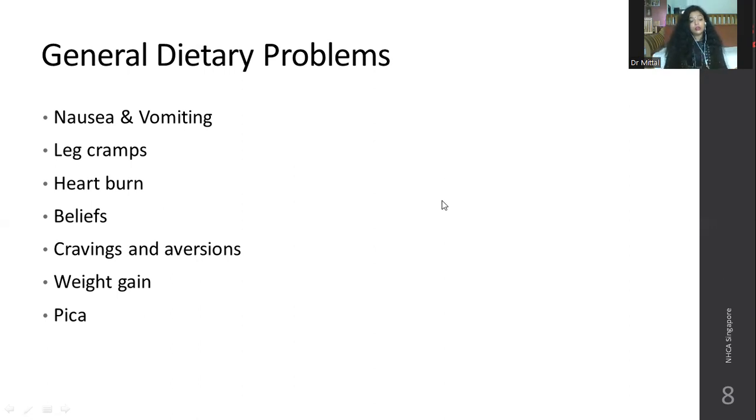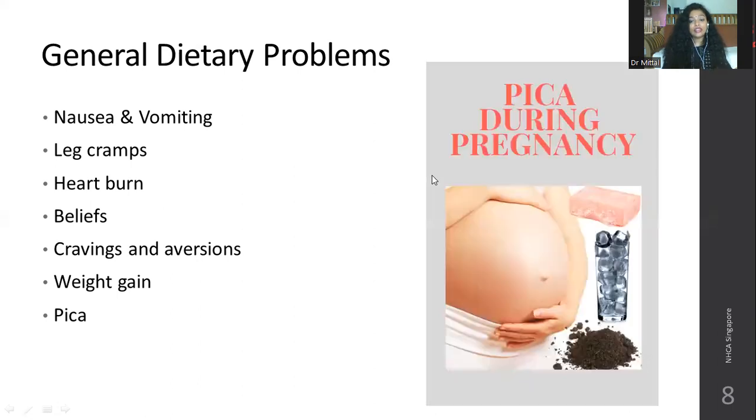And pica is a state in which you crave things that are not edible in nature. Can you give some examples? It's not just common in pregnant women, but even in certain healthy adults, people undergo this pica craving. For example, you want to drink kerosene, or the smell of petrol, you feel like eating it. Wet mud, when you smell the wet mud for the first time, you feel like eating it. Chalk, mud.